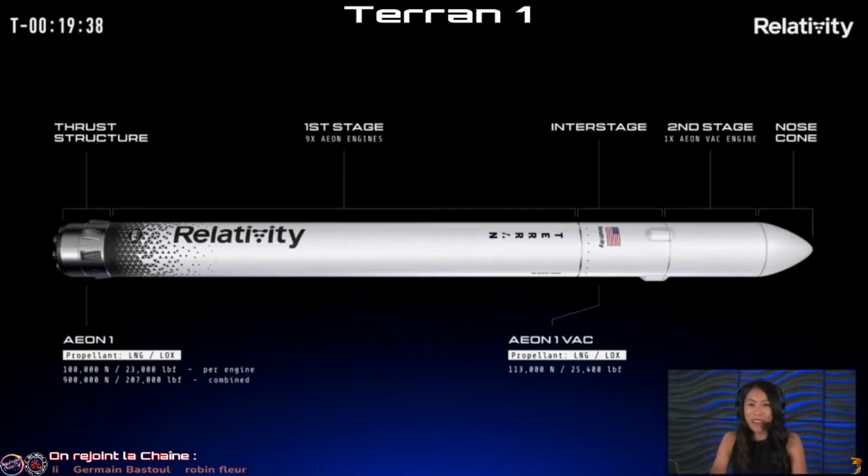For future missions, we will replace this nose cone with a fairing and also include a fairing separation system. Terran 1 was designed with a payload capacity of 1,250 kilograms to LEO or 900 kilograms to Sun Synchronous Orbit or SSO. All the data from today's launch and Terran 1 development will be fed into Terran R.